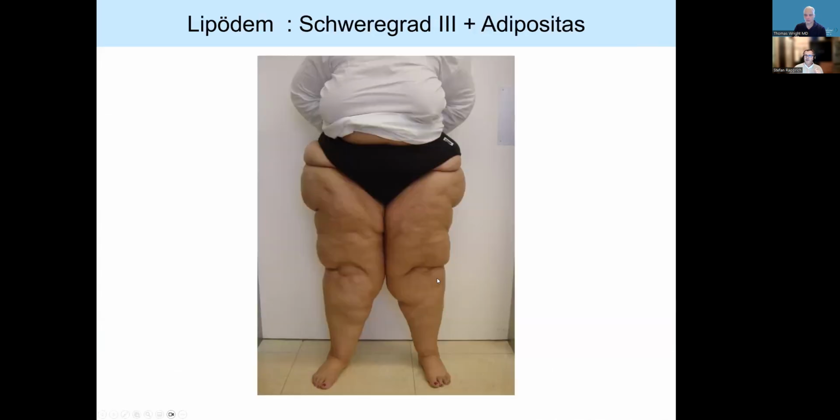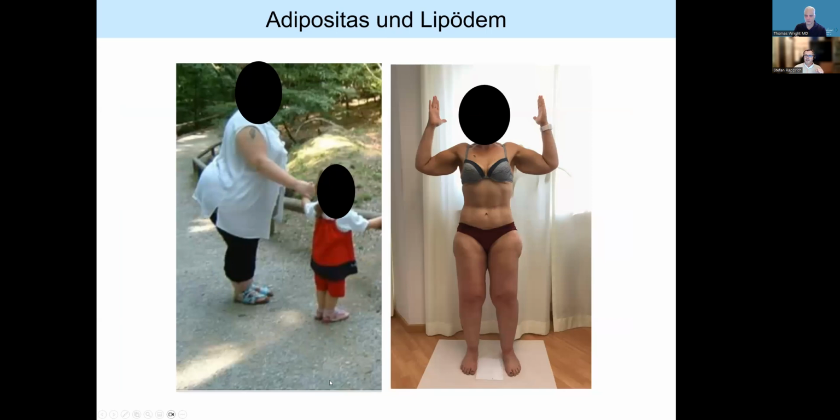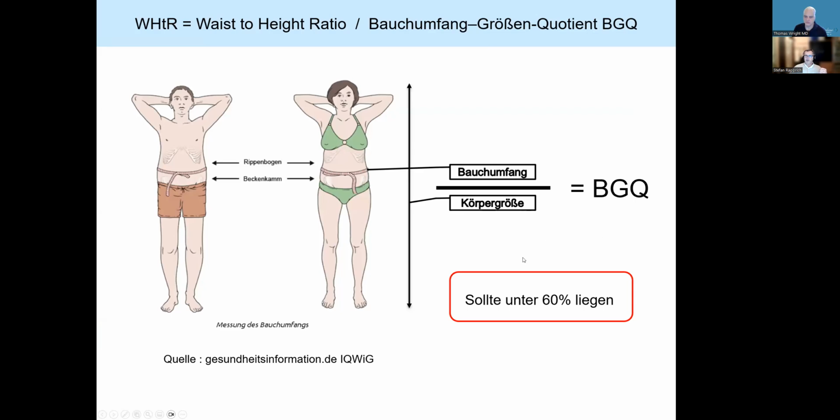It's very often in combination with obesity, which has nothing to do with lipedema, but it has a negative influence. So the recommendation is first losing weight, look what's left, and then liposuction. And of course, we prefer to perform liposuction in normal weight rather than in overweight patients, even by bariatric interventions. And the BMI is not fair for lipedema patients because it includes the lipedema fat, which cannot be influenced by the patient. So our guideline recommends the waist to height ratio to decide is it more obesity or more lipedema.